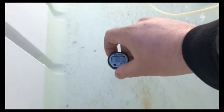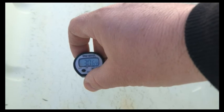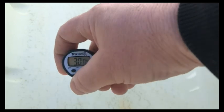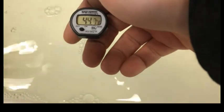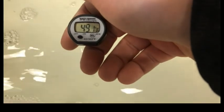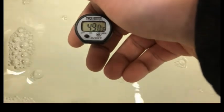Alright, getting ready to go sell today. So I gotta see what the water temperature is in the tank here. Holy shit, that's cold. I got 30.6 in the truck tank. Let's go see what the tank is in the shop. Around 49, 50 degrees for this water in the shop.